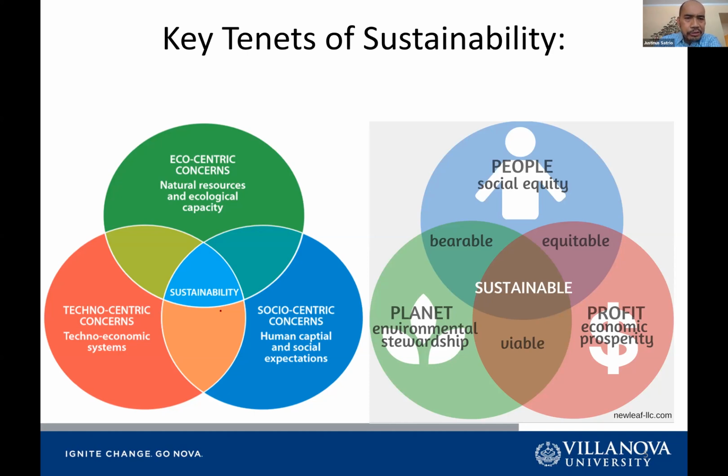So all of this, the sociocentric and technocentric concerns, also needs to be connected to the ecocentric concern. The ecocentric concern is primarily about natural resources and ecological capacities. So we want to make sure that these natural resources and nature's capacity are able to support our efforts in living.